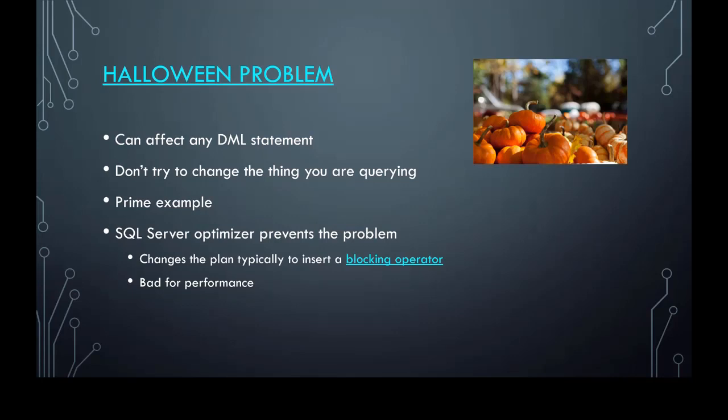So the Halloween problem can affect any DML operation: an insert, a delete, an update, or a merge statement. There's a link here to a series of blogs from Paul White, SQL Kiwi, if you're familiar with him. He did something like a doctoral dissertation on the Halloween problem. He had like four really detailed blog posts. I have a blog post on it too, but I was not trying to reinvent the wheel here. I just wanted to cover the basics of what this is doing.